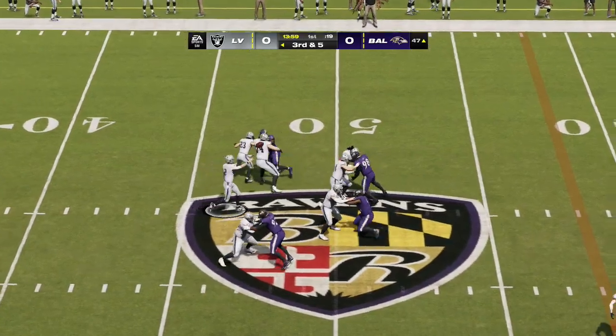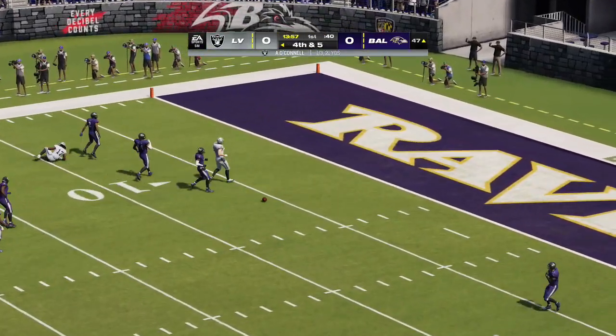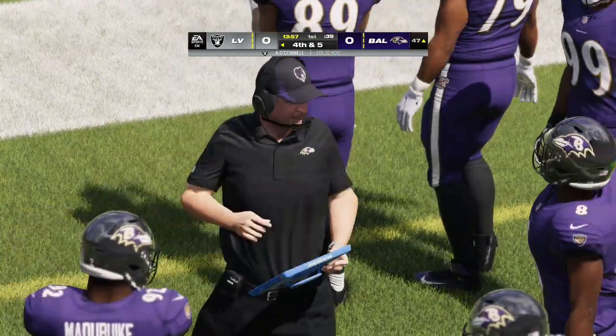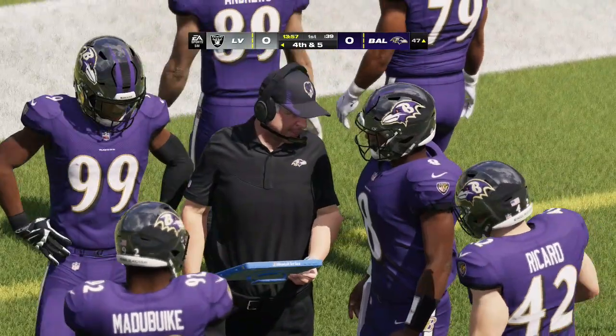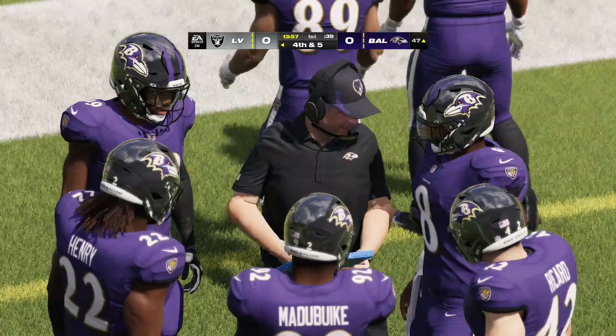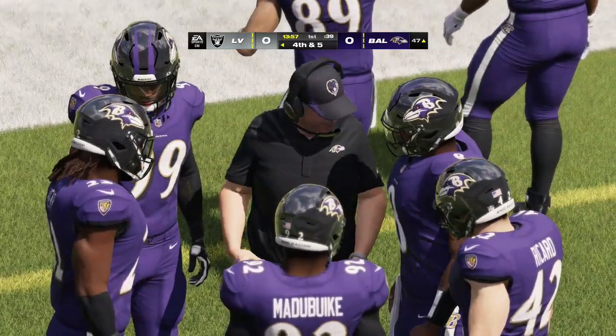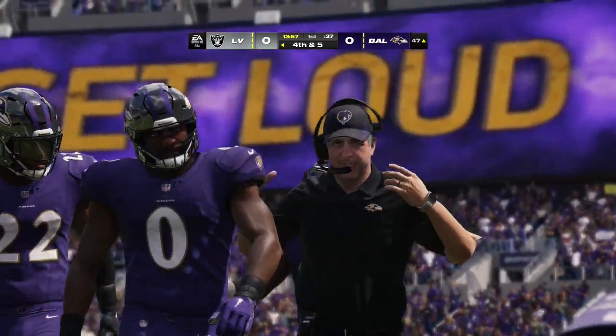Here's O'Connell, looking deep for Adams, and unable to connect. Incomplete. Now give them credit. They took their shot, but it's going to bring up 4th down. That's some good closing speed there defensively because that looked open for a minute. But that's great work with the ball in the air. Never gave up. Converged on his man and broke the play up.